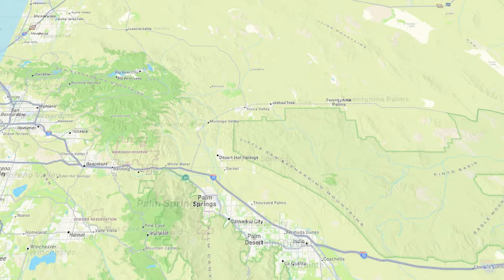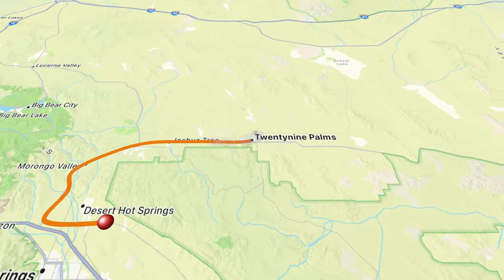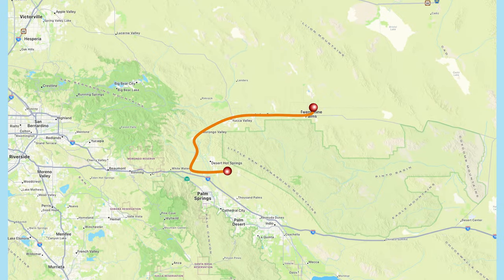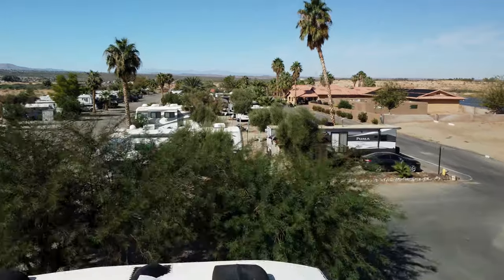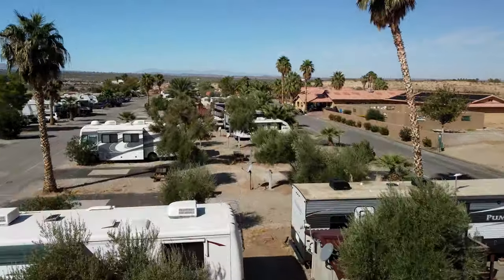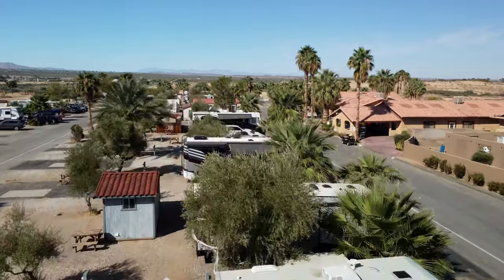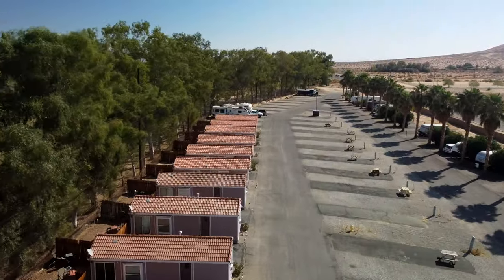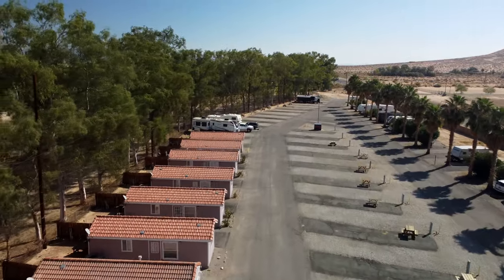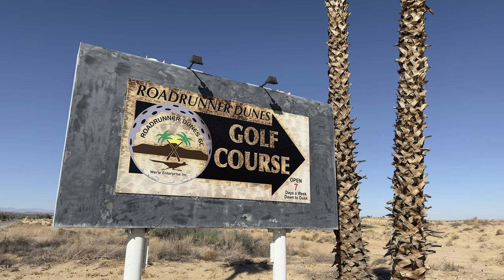So, we decided to move to the 29 Palms RV Resort, which is located within just a few miles of the park's east entrance. This is a very beautiful RV park, and the staff here are excellent. Even if you don't have an RV, they have a lot of nice cabins here that you can rent. They even have a 10-hole golf course right next door called the Roadrunner Dunes Golf Course.